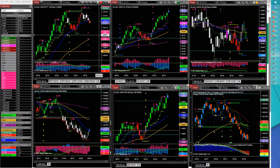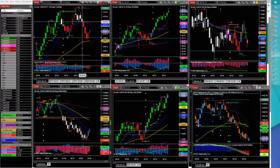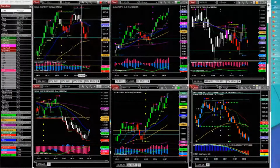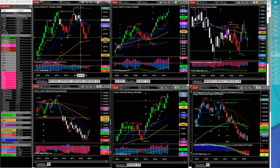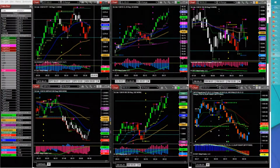And another short on the Russell. Bang, bang. That one may have been, let's see, did that go through too fast to get into? 36.06. Yeah, 3 seconds bar to bar, and nope, that one definitely is not tradable. And it hit money management, so it's off the table.